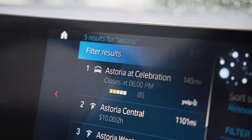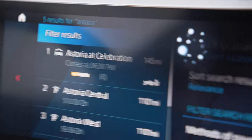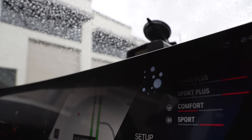Yeah. Hey BMW, tell me a story. Just a moment. I have found these 5 entries. Which one should I select? Bro, it thought I said Astoria. Try again. This thing's racist, bro. It's because I'm Hispanic, that's why. At the International Motor Show in 1990, BMW presented a completely new solution in the... Hey BMW, your story sucks.